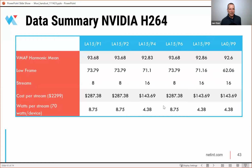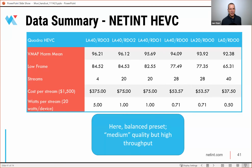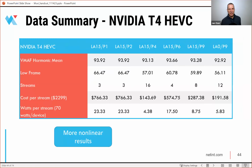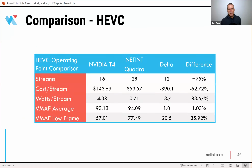Same thing for the two NETINT analysis. So this is kind of the summary for H.264 we looked at a moment ago, and same type of analysis for HEVC. What we're seeing is that the cost per stream, CapEx, is about 63% lower. The power consumption per stream is 84% lower.